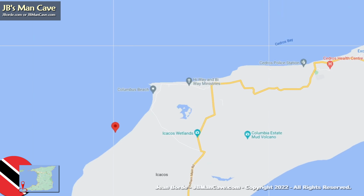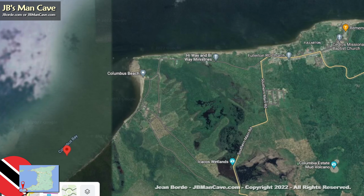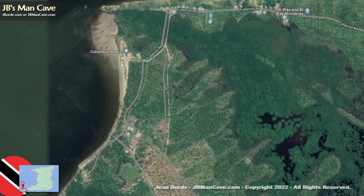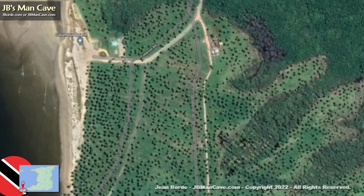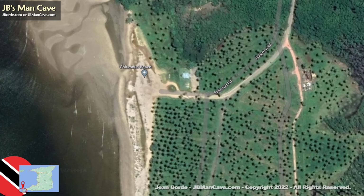So we are on the island of Trinidad in the Caribbean, and where that little red dot is, that's Columbus Bay, and we are on Columbus Beach. Thanks to Google Maps, we can see where I am. Right there, right off Fullerton Road. It gets you to that beach, and we're going to have a closer look at it.